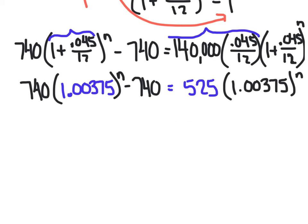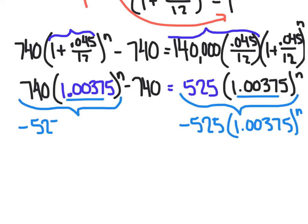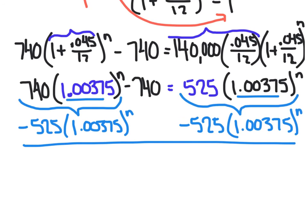Now believe it or not, we do have some like terms here. It's hard to imagine, but there are some like terms. For instance, this term here is considered a like term with this term here because they have the same base raised to the same power of n. So I'm going to subtract 525 times 1.00375 to the nth power from both sides. It's very unusual. When we talk about this concept of like terms, we're not used to them necessarily being exponential terms. Okay, so as I get done subtracting those, 740 minus 525 gave me 215, and then of course the base stays the same, raised to the nth power.